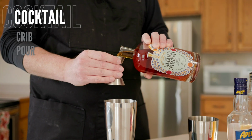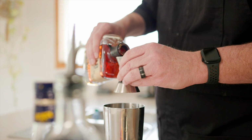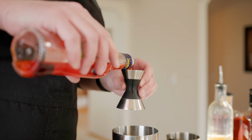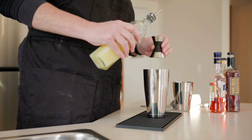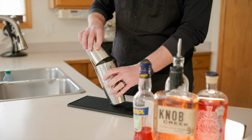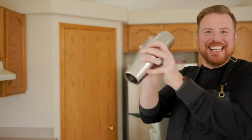The paper plane's a really easy cocktail to make. It's all equal parts. So here we go, let's build. We'll start with an ounce of our Amaro, followed by an ounce of our bourbon, and an ounce of our Aperol, and finally an ounce of freshly squeezed lemon juice. Once you got those together, grab some ice, shake it up.